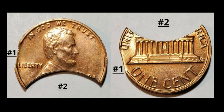Okay, so this is an overlapped clip from the strip in which these were punched out originally. So the punch had punched over a partial clipped planchet, but it's also a double clip as well. You can also see the second one here. You got this big one here.